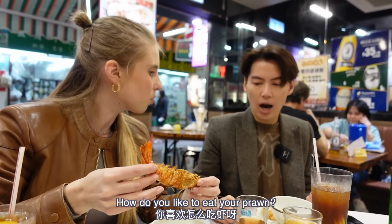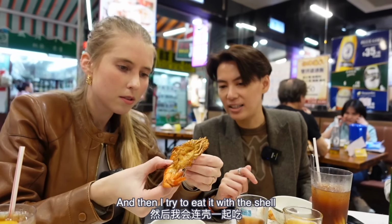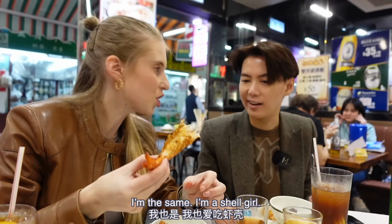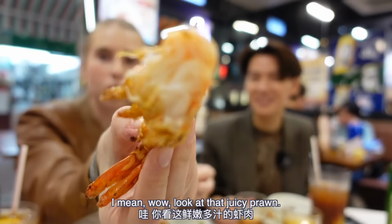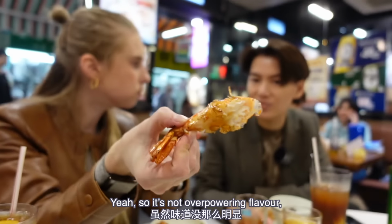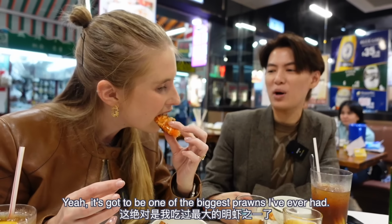How do you like to eat your prawn? I peel a little bit of the head off first. And then I try to eat it with the shell so that I can get the taste of the shell with the juice. I'm the same. I'm a shell girl. That's how you eat it. Wow, look at that juicy prawn. People who don't eat the shell really miss out, because if you peel that off, you're missing all the flavor on the outside. So it's not an overpowering flavor, but you can still taste the prawn flavor inside, right? 100%. It's got to be one of the biggest prawns I've ever had.